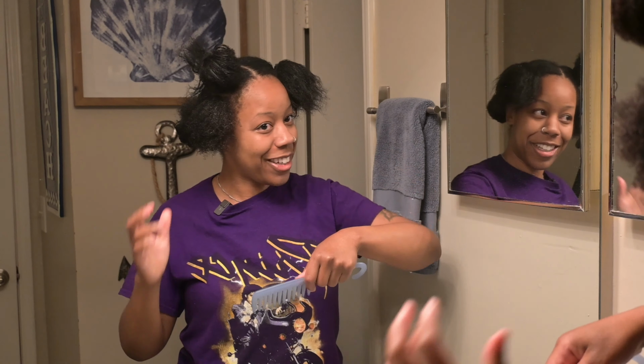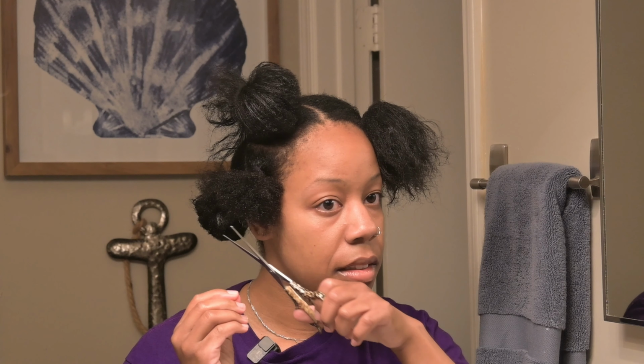So the trick now is just making sure that I get all of those relaxed pieces. I'm trying to get all of it. So when I cut, I don't wanna go too high because I don't wanna cut my new hair, but I also want to make sure that I get all the relaxed ends off because that may cause a problem for me down the road.